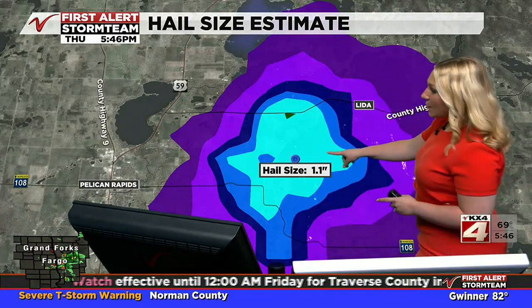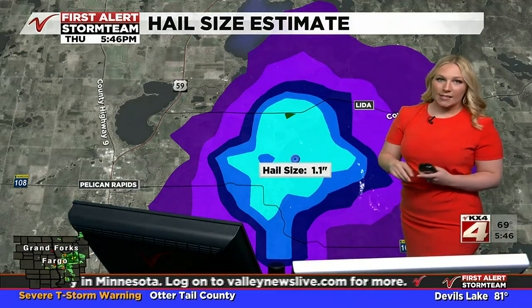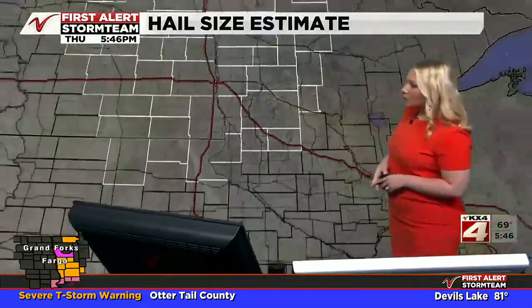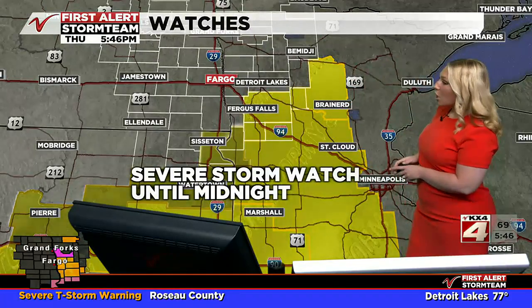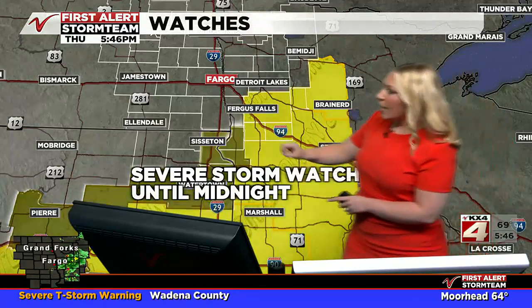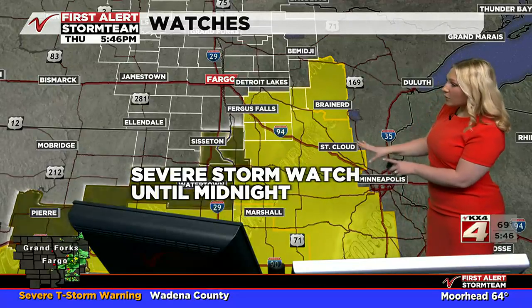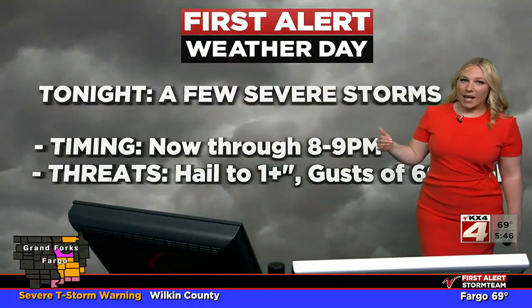This is where radar is estimating hail just over an inch in diameter, where you see the bright blue colors right in the center. That's again where radar is estimating hail just over an inch in diameter, right over Lakes Country in northwestern Otter Tail County. We do have a severe thunderstorm watch, and you see the blinking. That's just refreshing information that's coming in. A severe thunderstorm watch until midnight, but let's give you the latest track and timing from these storms.